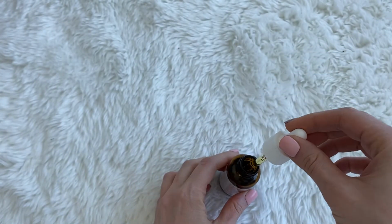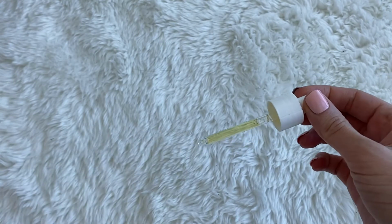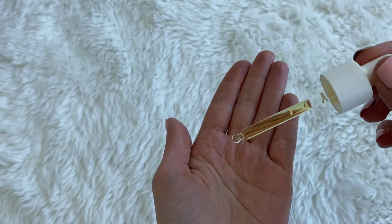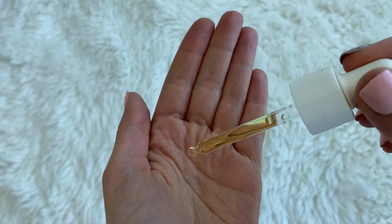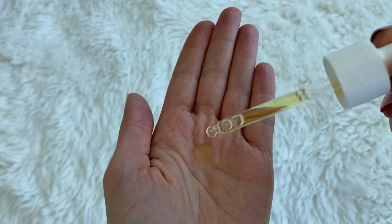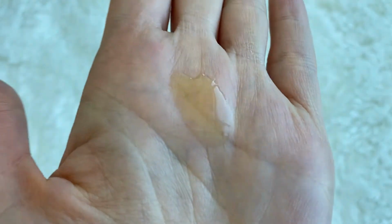Now, if it's something like vitamin C, then that's a whole different story, because vitamin C is a very unstable ingredient that can oxidize. And so when you see your vitamin C becoming yellow or brown, then don't use it anymore, because that means that it's oxidized and it can actually be harmful to your skin. So very good to declutter that, and just throw it out if it's not good anymore.